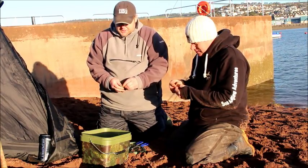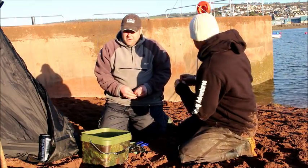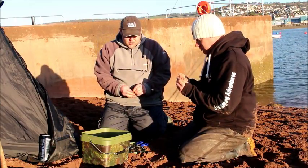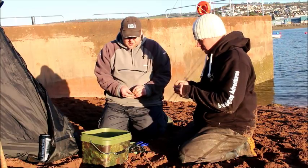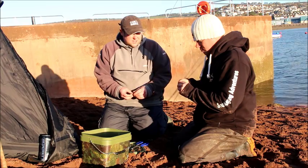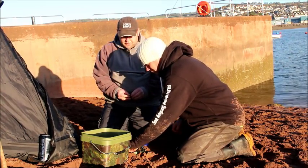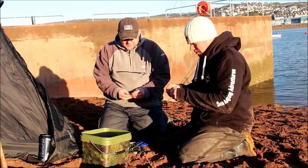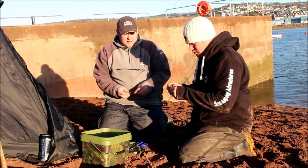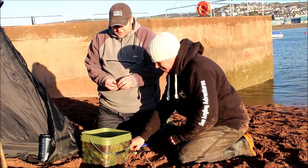The thing to remember is put a bead on your main line above your trace, and then I just put a stop knot onto the shock leader just above that to stop the bead coming right up your line. But obviously, if you do catch a fish on the flyer, that's going to slide down to where your weight and everything is. You don't want it coming down over the top of your rig, because you just end up in a big tangle.